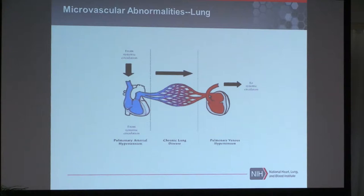touch upon. And you've heard a lot about TR velocity. So this is a good diagram because pulmonary hypertension experts think in terms of pulmonary arterial hypertension, venous hypertension, and then chronic lung disease and its effects, including thromboembolism, on the capillary level. TR velocity is an assessment of pulmonary pressures, and not only is it pulmonary pressures, but it looks at the effects of the right heart.